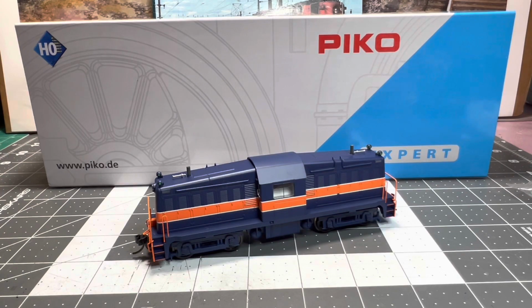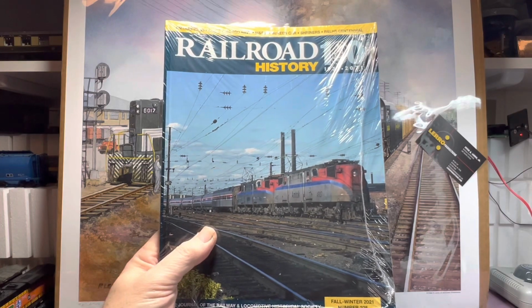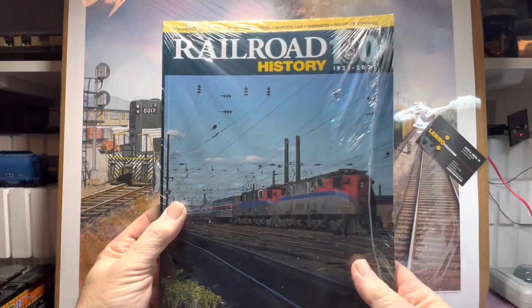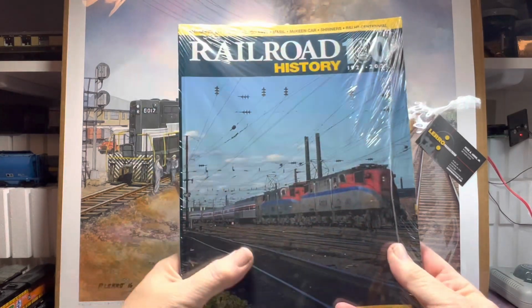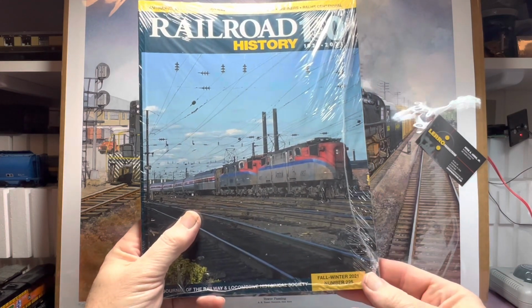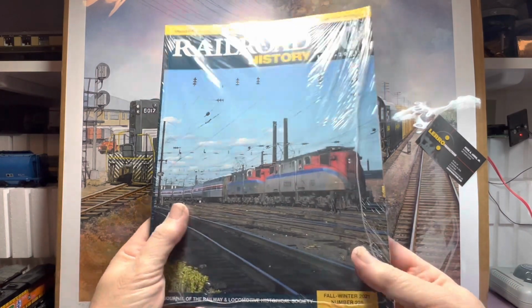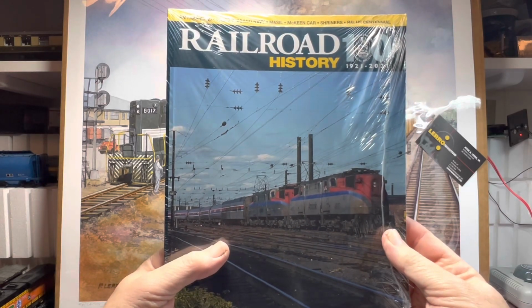All right, let me get this out of the way and show you 2 more items. I picked up this railroad history, I guess you can call it a magazine, or it's a soft cover book, I guess, from the Rochester Railroad Club's table. My buddy Jordan was sitting there, and I got this one because it's talking about the 50th anniversary of Amtrak, and I love Amtrak. Look, this is brand new in the plastic, and I can't wait to read this.